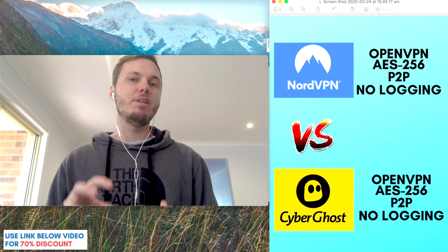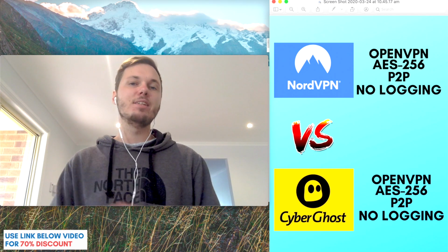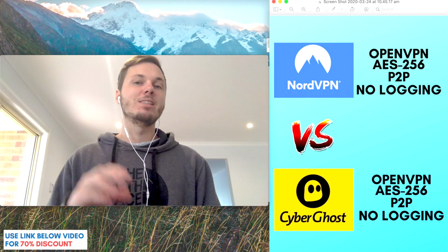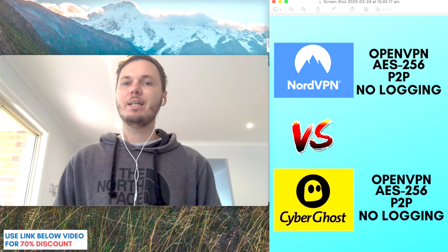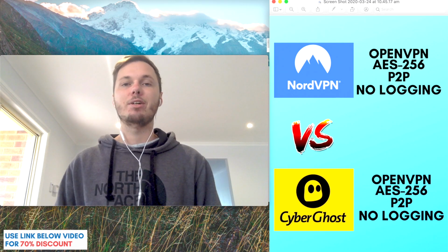And also both of these companies are located in jurisdictions outside of the 14 Eyes. And this means that both of these companies don't have to adhere to strict data retention laws, such as the ones in the United States, Canada, and many other countries. So in this particular category, both of these providers do a fantastic job in security and encryption.